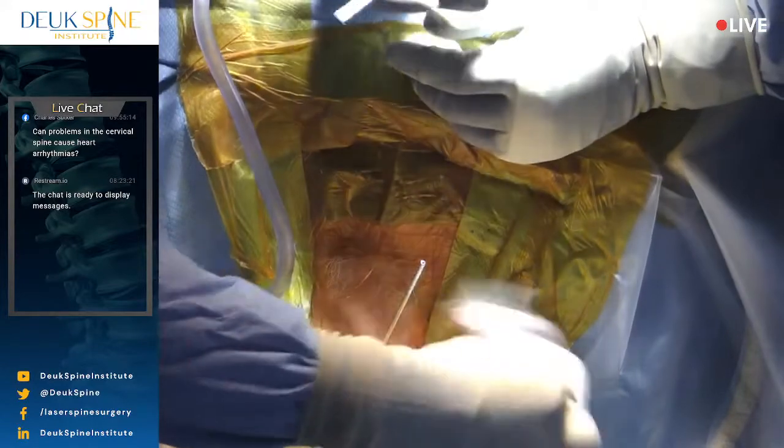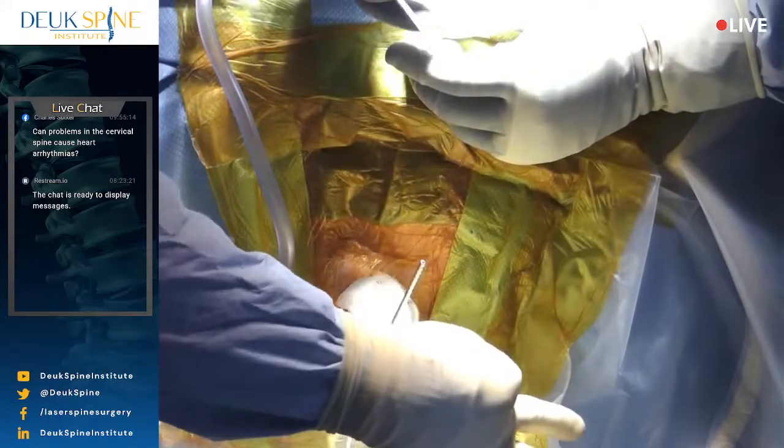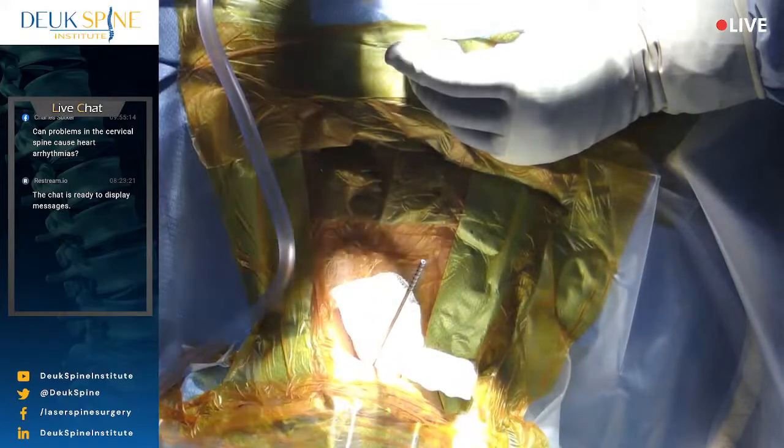All right, now look at this little metal tube I'm holding. You all see this? Can you see this?